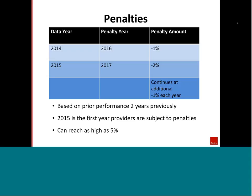There are no more monetary incentives for participating in meaningful use. 2015 is the first year where there'll be penalties for not participating in meaningful use, and CMS uses a look back of 2 years prior to assess those penalties. So your performance year of 2015 will determine if you are eligible for a payment adjustment for 2017 of 2%. And this increases annually 1% up to a 5% payment adjustment if you are not satisfactorily attesting for meaningful use.